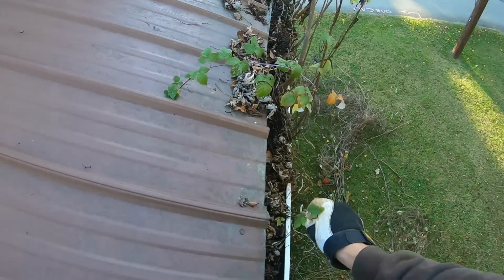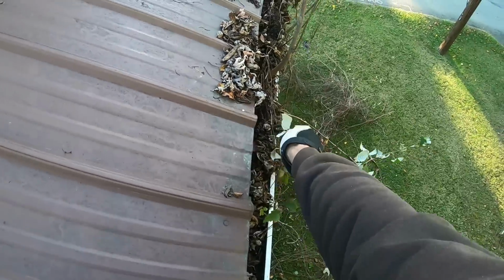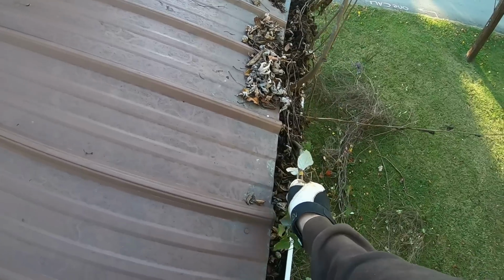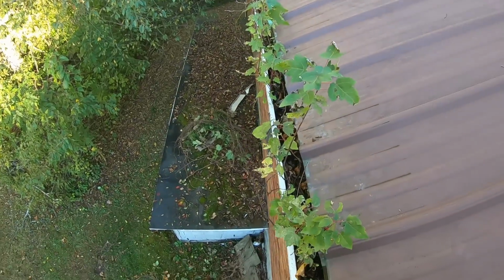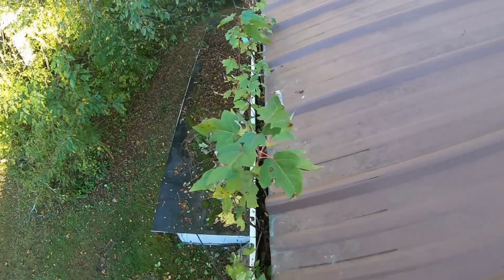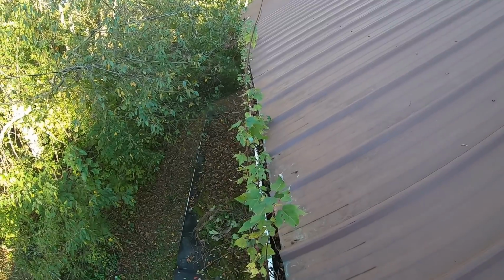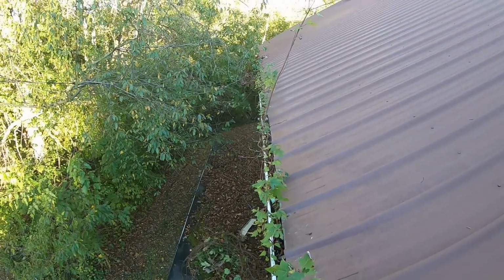And the stuff that's growing out of these gutters is nearly hopelessly wedged in there. Got a serious root system going, and I'm afraid to really pull on it because I'll either knock down the gutter or knock down my ladder. Neither of which I'm a big fan of. There's about 700 little maple trees growing out of the gutter here.